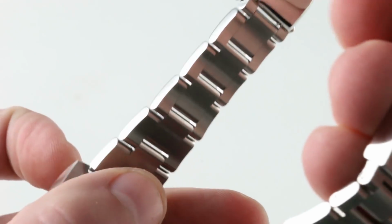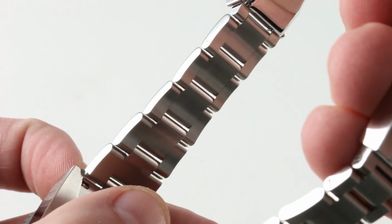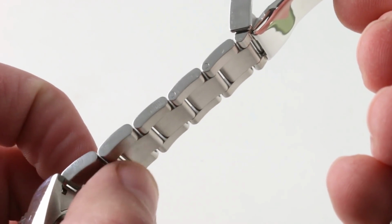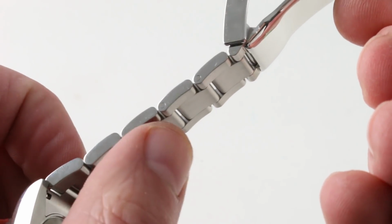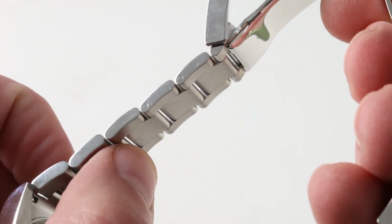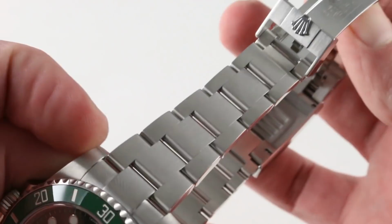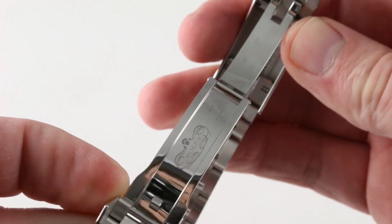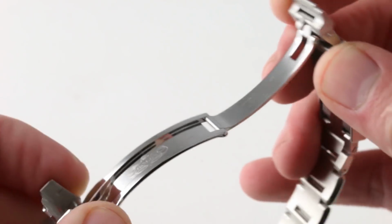You can see no detail is overlooked, from the broad channels beneath the links that allow the wrist to aerate on a hot day, to the depth of the scalloped portions between the links to avoid pinching skin or pulling hair, the polish on the flanks, the satin on the top, and the substance of this clasp. You can see even internally, high polished finish, beautifully executed.